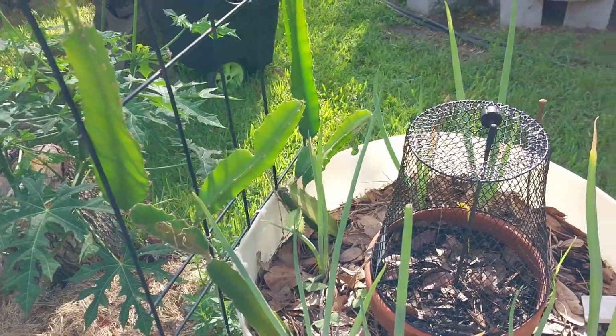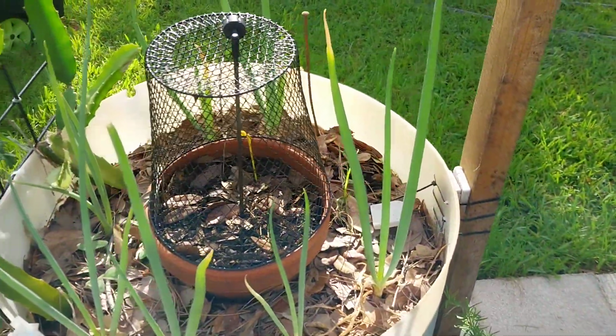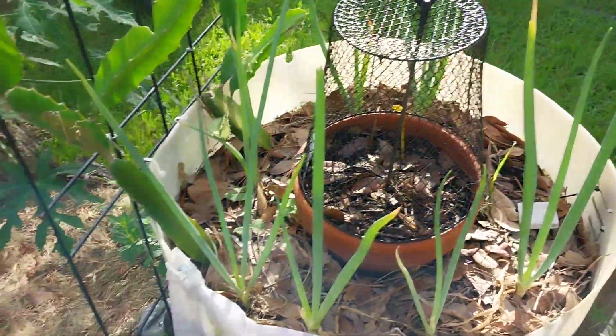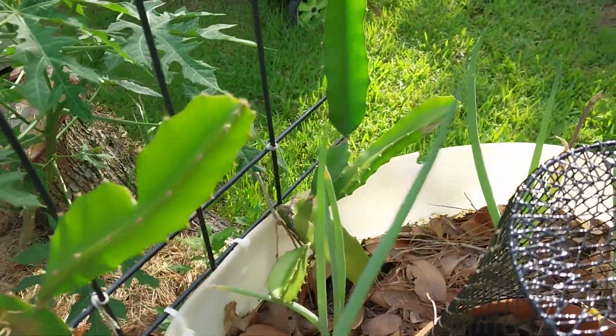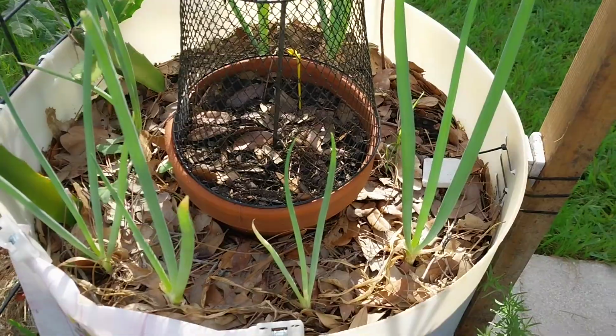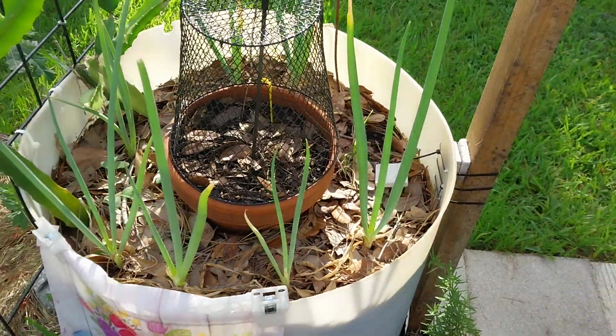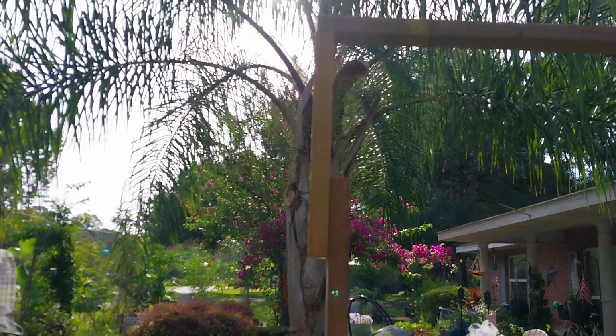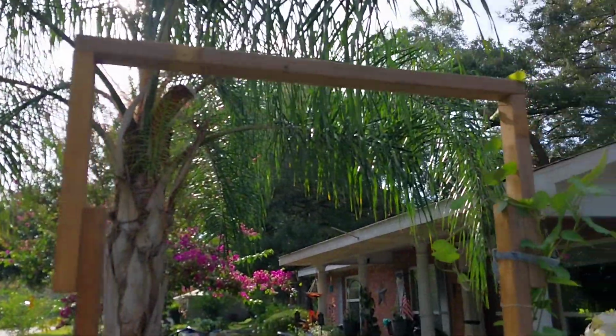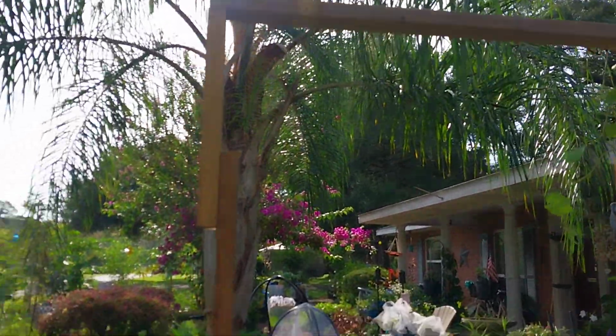Don't ask me why I put them on that side and not this side of the pot, but I will be taking a cutting soon because it's starting to grow some shoots, and then I'm going to plant here on this side of the pot, so I can get one going up this side, because my idea is to get them to grow over this archway.